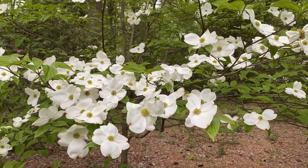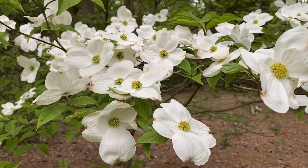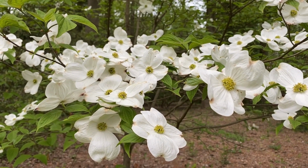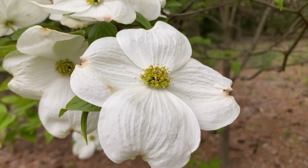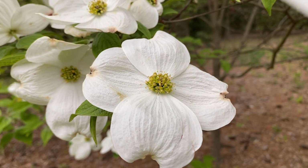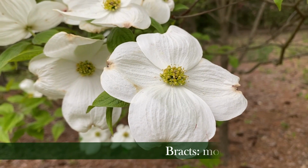These are flowering trees, and they are native to Pennsylvania and support a lot of wildlife from both their flowers and their fruits. But let's get a little bit closer to see what we're actually looking at. So each flower, if we can call it that, has 4 white parts and then yellow parts in the center. I say white parts because many of you may think that they're petals, but the white parts are actually bracts.